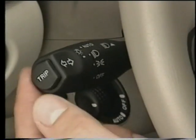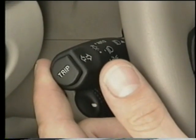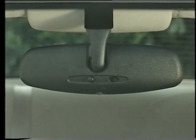Headlamp main beam is switched on by pushing the column switch away from the steering wheel. To flash the main beam, pull the column stalk towards the steering wheel. Main beam will stay on for as long as the switch is held. When the column switch is in the auto position, a sensor mounted on the back of the rear view mirror monitors exterior light levels and switches the side lights and dipped headlamps on and off automatically.